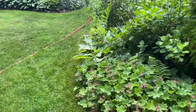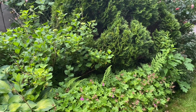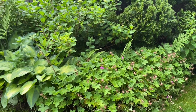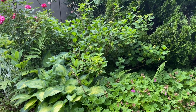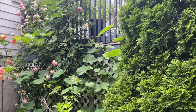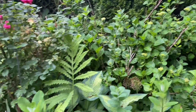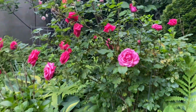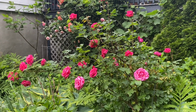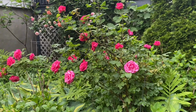I am just very pleased with how all of the garden here around the deck is just looking so pretty. I have geraniums that are finishing up, the hosta that is just looking so pretty, so full and lush, with the climbing rose here. It's beautiful. Then I have this other rose here, my beautiful, sweet, colorful, bright, curly pink rose. Absolutely beautiful.